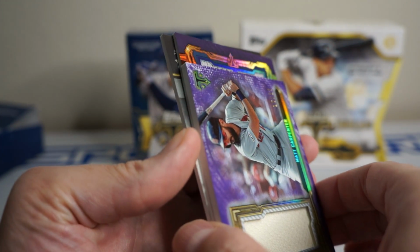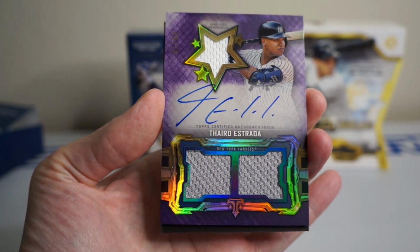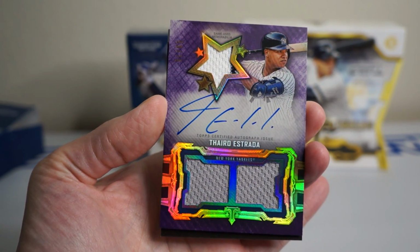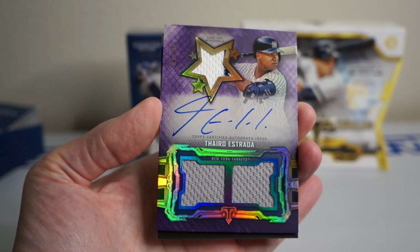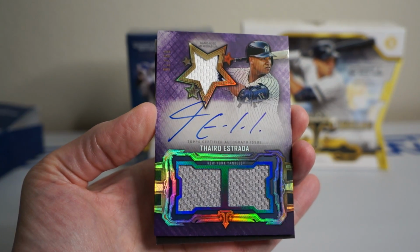Ooh, looks like a double. Don't know who this is. Thairo Estrada. Never gotten one from him. From the Yankees. Thairo Estrada. Auto relic. That's cool. Nice looking card there.